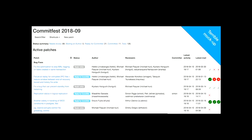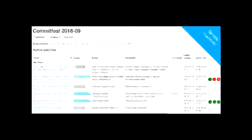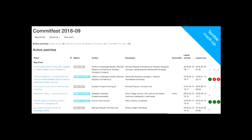Some of the plans for the future. Well, the main thing that I want to get done, and I'm in discussions with Magnus about this, is just move the stuff onto the actual Commitfest and then shut down my website, because I don't really want to run a website. That's really a terrible mock-up. See why I don't want to be in the website business.